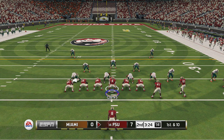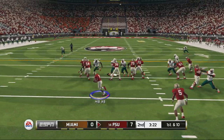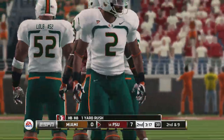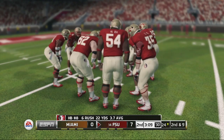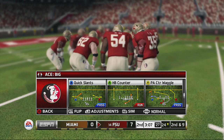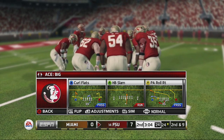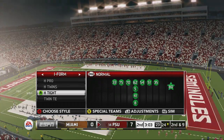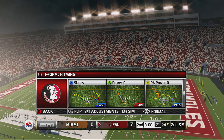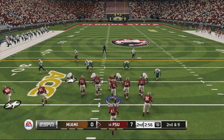Blue 14! Blue 14! Run, run, run! Brought down at the 24. That's good for a gain of 1 yard. That brings up second and 9. Second down and 9 to go. Ball on their own 24.